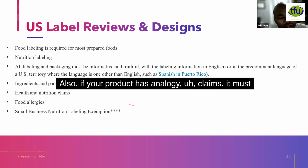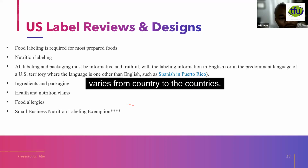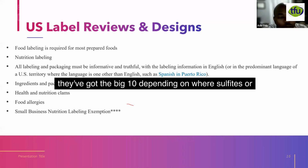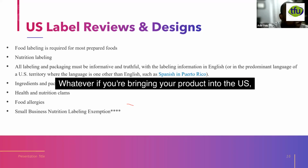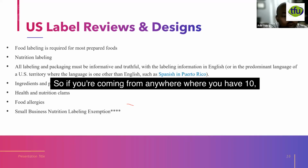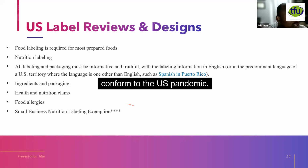Also, if your product has any allergen claims, they must conform. And this is another tricky one, because the allergen list varies from country to country. In the US, we used to have the big 8, now we have the big 9. In Canada, they've got the big 10. In the UK, they've got the big 10, depending on where sulfites or sesame or mustard fall in those countries. Whatever the case, if you're bringing your product into the US, your allergen declaration must meet the big 9 that we have here. So if you're coming from anywhere where you have 10, 20 allergens, that's okay, but your allergen declaration on the labeling must conform to the US requirement.